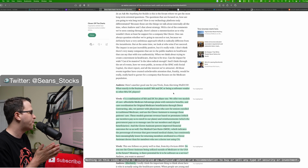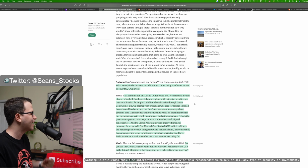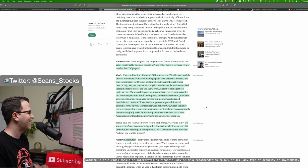These models generate revenue based on premiums, which our members pay us to enroll in our plans, and reimbursements, which the government pays us to manage care for our members and aligned beneficiaries. And the Clover Assistant powers improved financial outcomes for us as well. Our medical care ratio, which indicates the percentage of revenue that goes toward medical claims, has consistently been meaningfully lower for returning members attributed to a Clover Assistant doctor than for members who see a doctor not using the Clover Assistant.